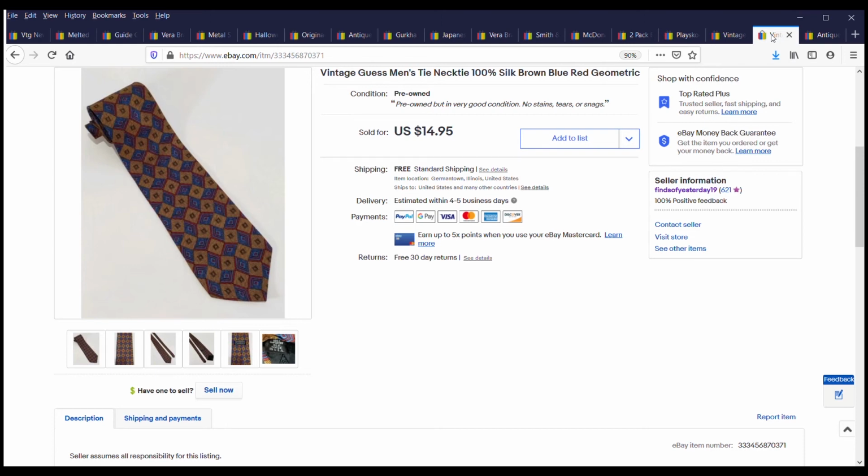This one I've had sitting for a long time, and it finally sold for $14.95, but it is free shipping. I did add free shipping to my ties that are priced at $15. So this still is a good return since I only paid about 40 cents for it, but I don't think I'll be sourcing them just because it's just not high enough profit margin on these for me. So if it's something you like to do, go ahead and pick them up, but I really don't think I'm going to be doing it in the future.